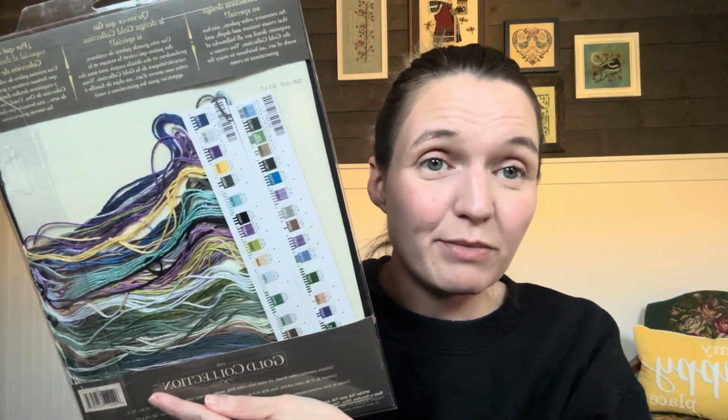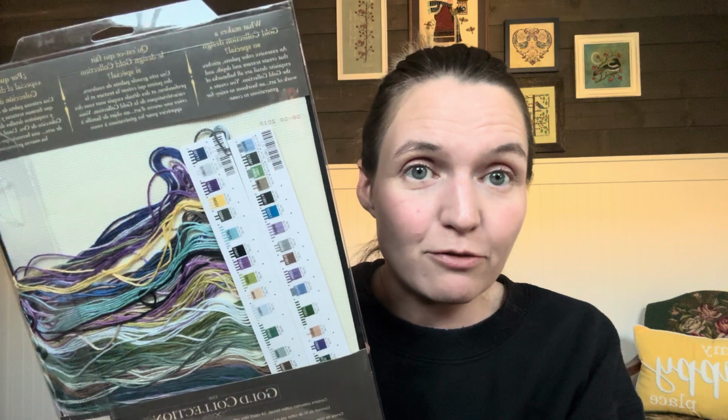So I have tons of fabric in my stash. I'm just gonna stitch it on a piece of cream color or white plain fabric, but I'm gonna use, of course, the called for threads because it's a kit and they're already prepared for me. So I'm gonna get this started.